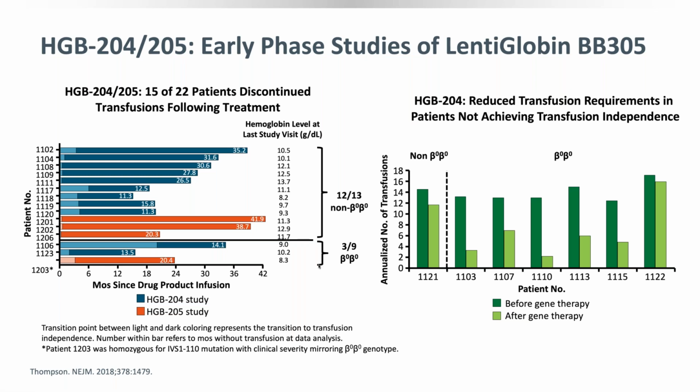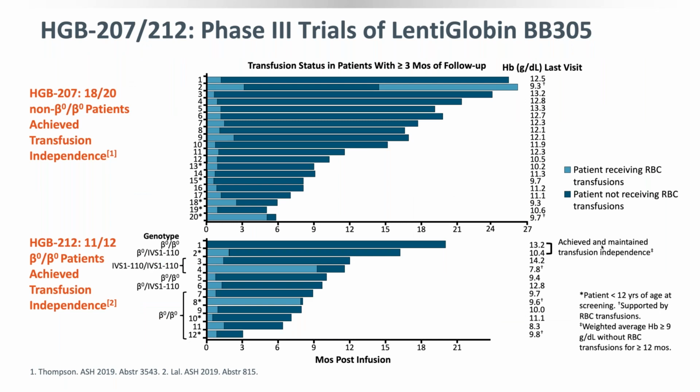So these are from the early studies, and if you look on the right-hand side panel, you can see that even in those patients that did not become transfusion independent, there was, for the majority of them, a significant reduction in transfusion requirement as well. So it seemed like you were able to either achieve transfusion independence or at least reduce the transfusion requirement quite significantly. Now, in order to optimize this, the company then instituted a refined manufacturing process and then carried out the subsequent trials, which are HGB-207 and 212.